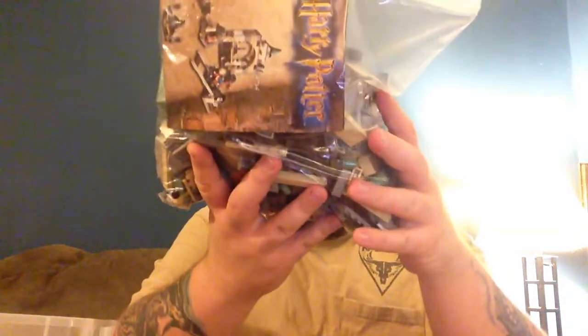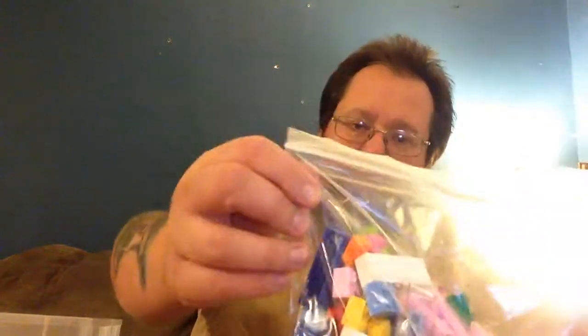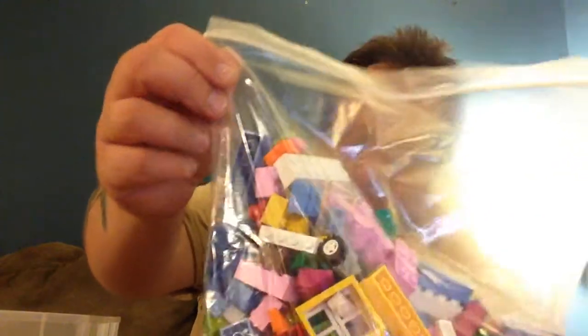Like a Harry Potter set. I don't know if it's actually the set, the right pieces or not. But there's this bag. There's a couple capes in here. I think I saw some legs at one point too. I see some inverted slopes. It's like a trap door. That's pretty cool. Definitely a lot of pieces I don't have. Some pinks and magentas and stuff.